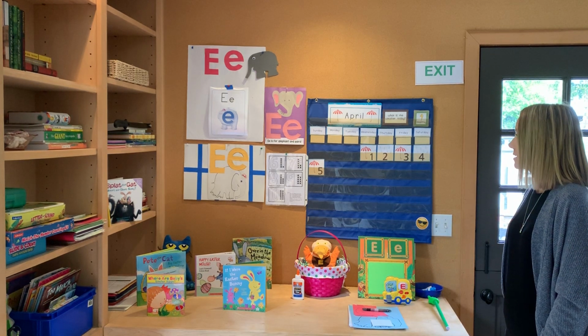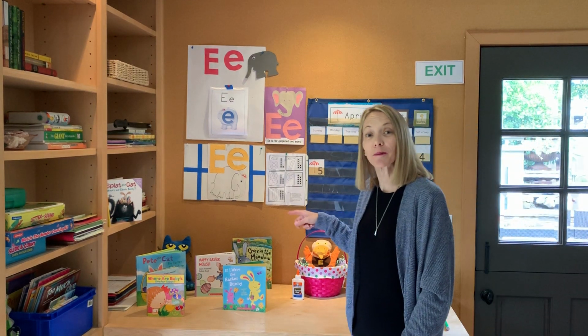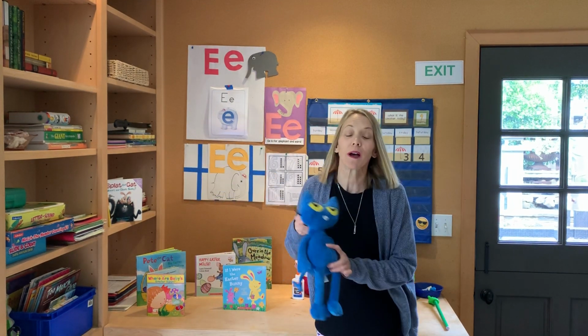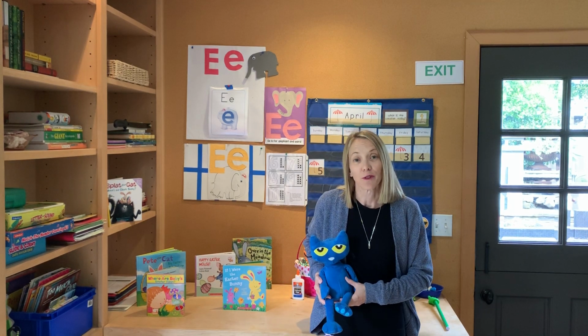Where is he? I see him. He's hiding behind my Easter books. Here he is. I hope you have your favorite stuffy. You can put your favorite stuffy in your lap, or you can just set your favorite stuffy on the floor.